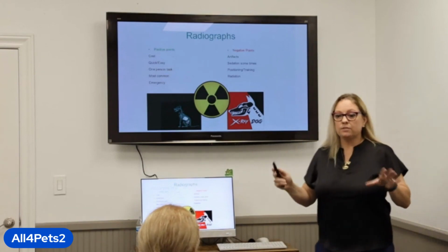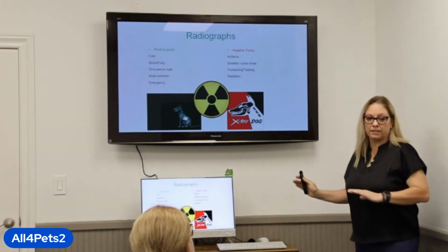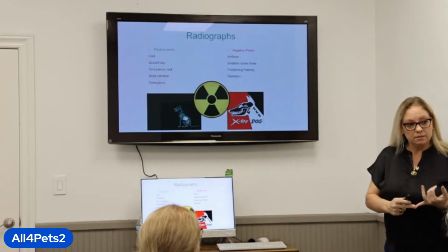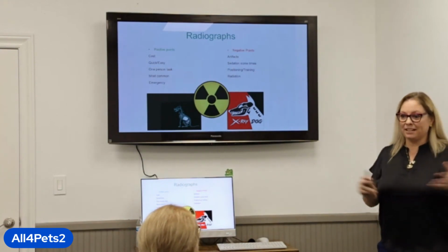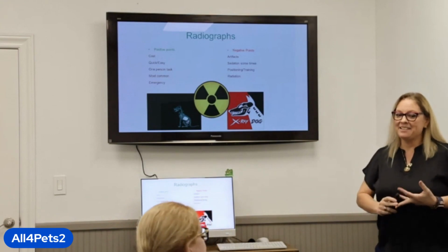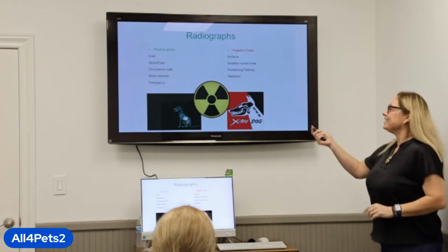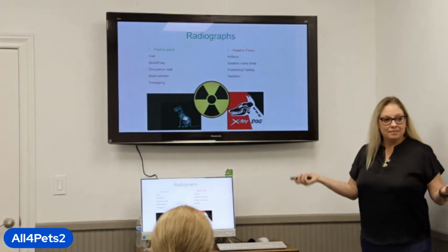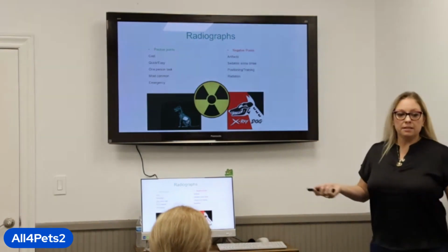Now we're going to talk about the differences, the positive things and the negative things about each one of them. The radiographs: the positive points are the cost, because it costs less, right? It's quick and easy, because you can do it very quickly, most of the time with one person. Sometimes. I'm going to talk about that too. This is my favorite question. It's the most common, and I fight a lot with them here. It's the oldest, so we know more about it, and we can do it in an emergency.